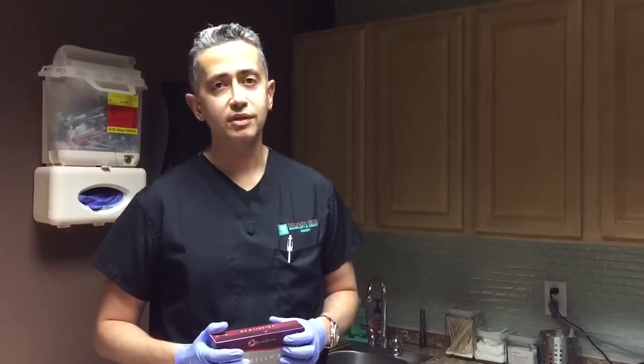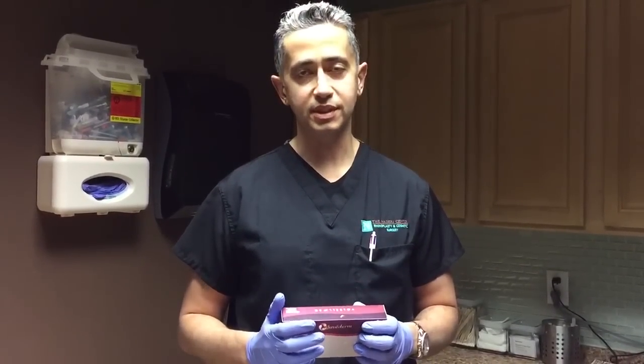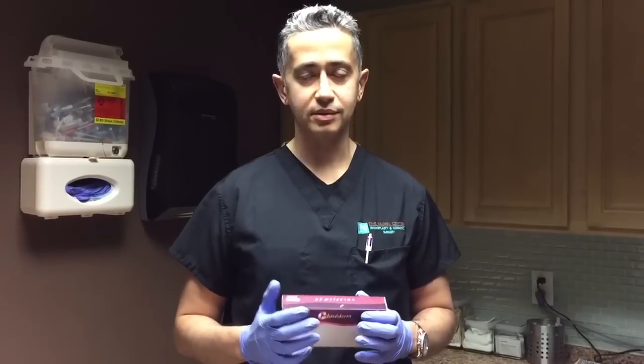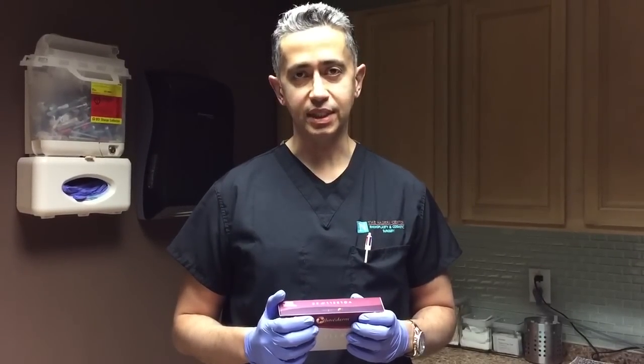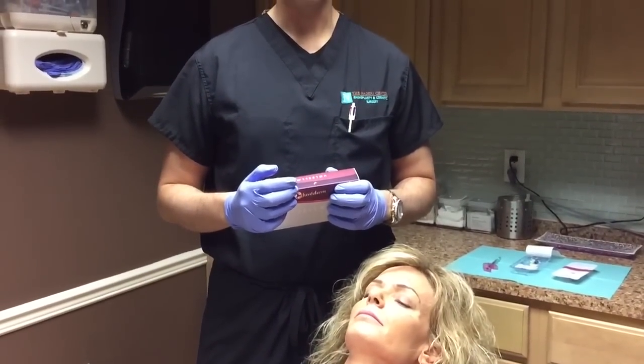So Juvederm for years has been something that's been fantastic for lips but horrible for tear troughs. I've seen plastic surgeons, dermatologists inject it into tear troughs and almost always it ends up in the Tyndall effect or a little bit of that swelling effect under the tear troughs. Well, finally Allergan has a product that you can inject in the tear troughs because it's lower concentrated. It's not as hydrophilic and you can actually use it nicely without getting that bluish little baggy result that we see. Today we're going to do lips. We're not doing tear troughs, we're going to do lips with it.